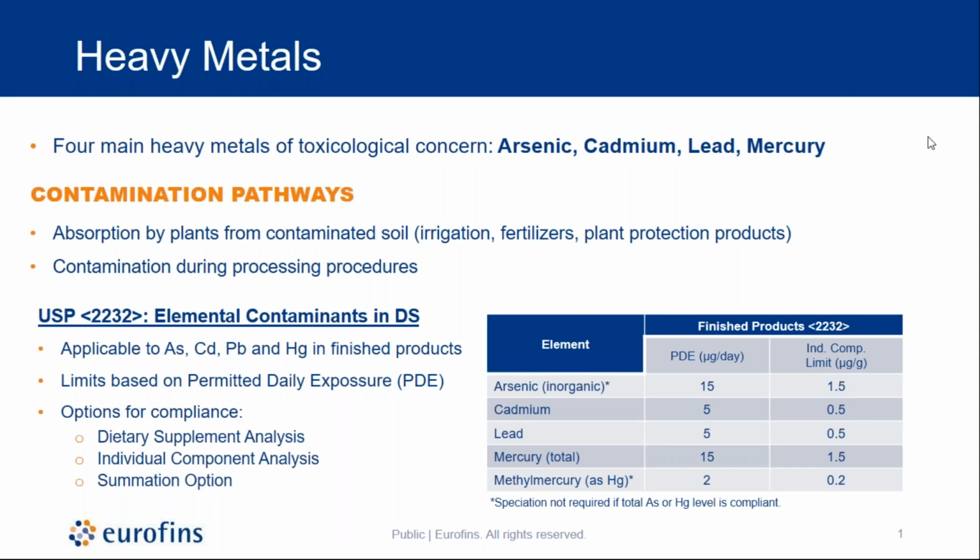Thank you very much. Okay, let's move forward with this presentation, starting with an important contaminant group, which are heavy metals. When it comes to heavy metals, arsenic, cadmium, lead, and mercury are typically of highest concern due to their toxicity. These and other heavy metals are taken up from contaminated soil by plants during cultivation, and when used as botanical ingredients, metals are transferred to finished products, which, depending on the processes used, may be accompanied by concentration of their levels. Soil contamination usually comes from industrial sources, irrigation, or use of poor quality fertilizers and plant protection products.